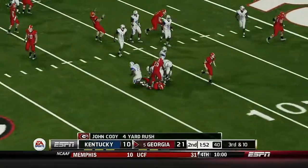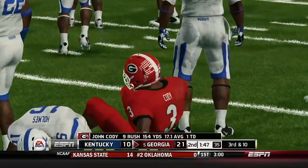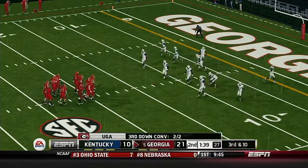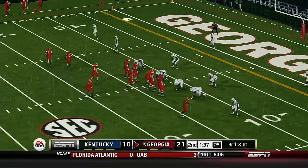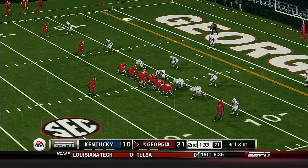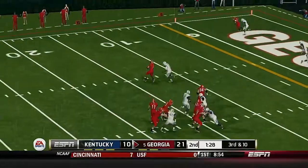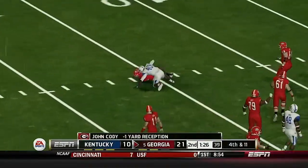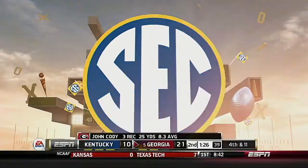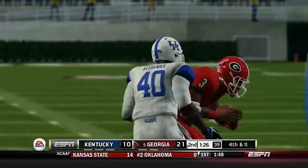Again with a carry. Nice run there. Cody picks up about 4 yards on the play. That brings up 3rd and 10. They'll line it up again on 3rd down. And he's hit immediately. Alexander takes him down for a loss behind the line at the 13-yard line. That brings up 4th and 11.